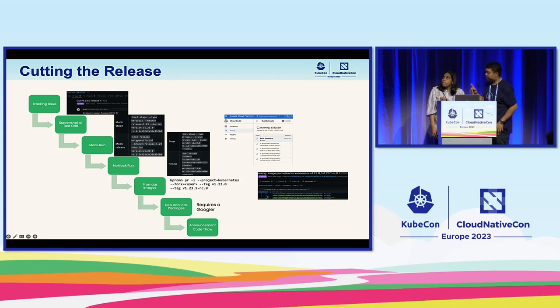I do want to make a note, there is work to remove the reliance on a Googler for the dev and RPM packages. We've done tests on using Open Build Service, or OBS, to build the dev and RPM packages. That work was done last year, and we'll continue to do this year as well.